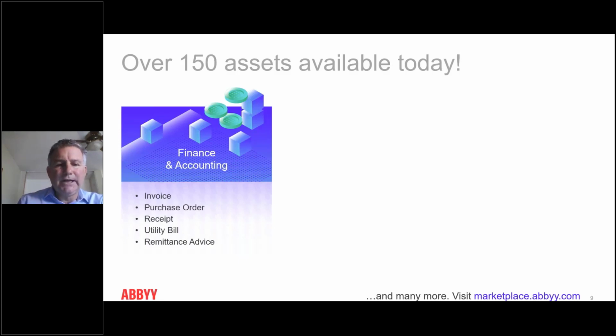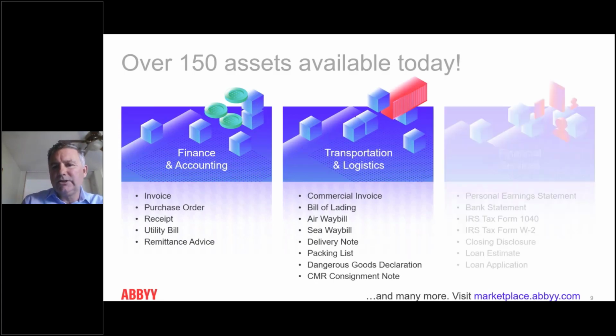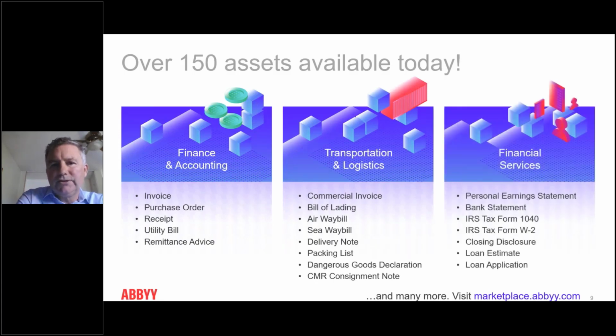And you can see there's many other skills that we have in finance and accounting. I mentioned a few in transportation, logistics, financial services, insurance, government, legal, you name it. There's all types of skills out there that you can get started with today. And one of the common questions that folks ask is, what if I don't find the skill in that marketplace? What do I do?